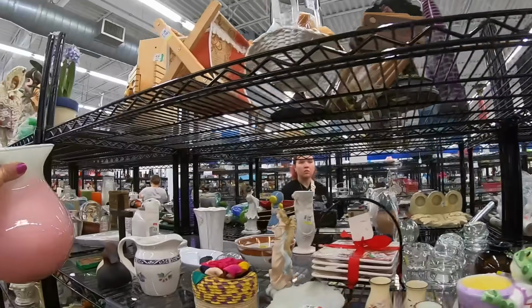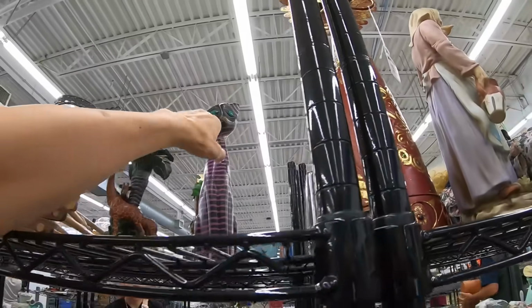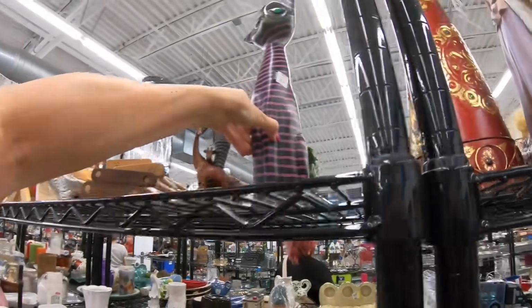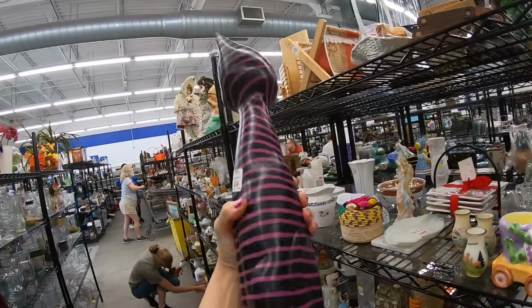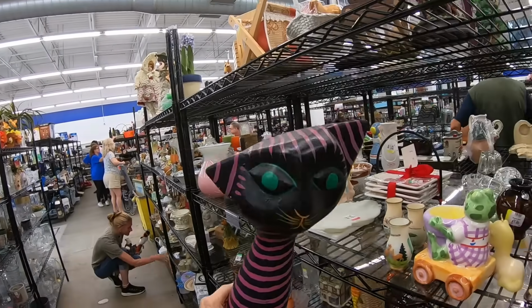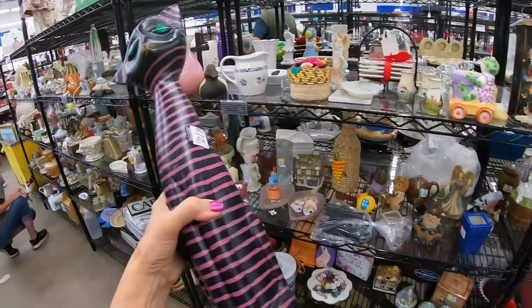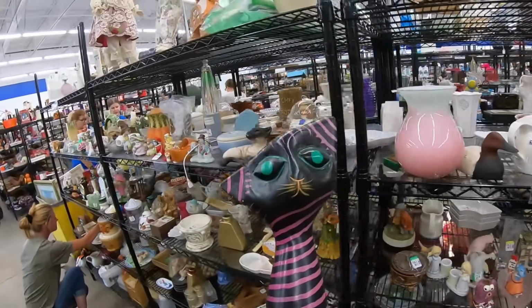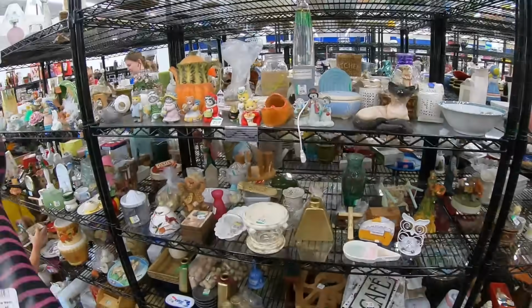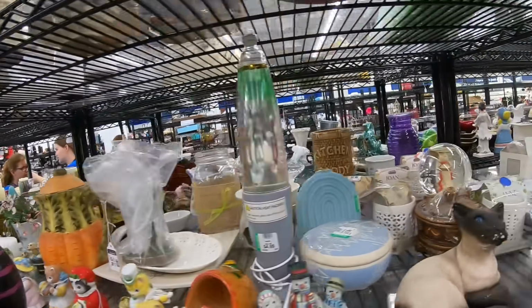Let's put this guy somewhere safe. Let's see if we can reach this guy. Wow, that was a struggle. Oh, he's good. $3.99. Oh, I really like him. Why is the other one $9.99 and he's $3.99? But not complaining. I will quickly grab him. All right, lots of tchotchkes. The tchotchke shelves are filled.